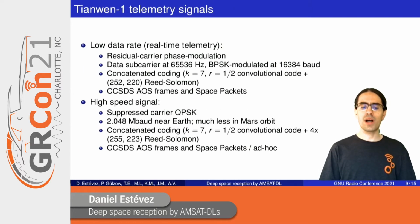Let's look at Tianwen-1 telemetry signals. There are two different types of signals. We have the low data rate signal, which is used to transmit real-time telemetry, and this is active most of the time. It uses residual carrier phase modulation. The data is BPSK modulated onto a subcarrier, and it uses a really simple forward error correction scheme, which is just the typical convolutional code and Reed-Solomon. The link layer is standard CCSDS, AOS frames, and space packets.